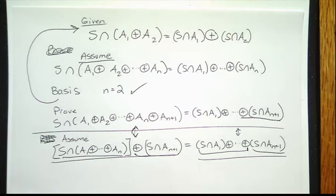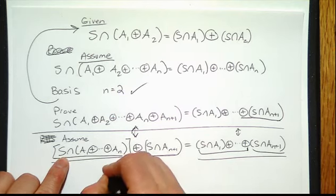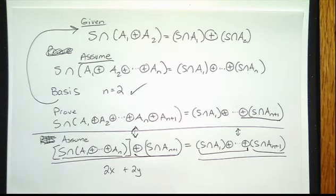So up until now, I haven't even had to think about what this whole thing means because I could just copy it and use robot brain. So now I have to think about what it means so I can figure out how to show that these are equal. So there's actually two S intersects here, right? So I should be able to factor it out. That's like having 2x plus 2y. I can get a 2 out. Right? So they work the same. So exclusive OR is a combination of ORs and ANDs work that way. So I can pull them out.